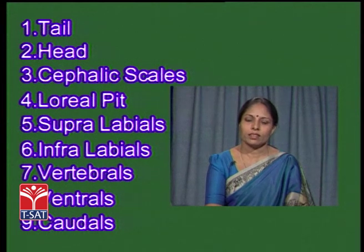For a zoologist, this particular topic may be of academic interest, but for a commoner, it gives a lot of knowledge and awareness. To differentiate poisonous from non-poisonous snakes, we need to observe 9 important characters. They are tail, head, cephalic scales, labial pit, supralabials, infralabials, vertebrals, ventrals, and caudals.